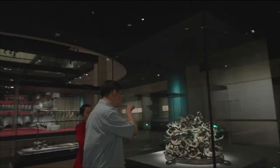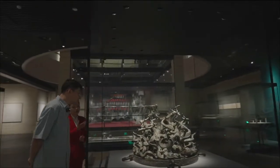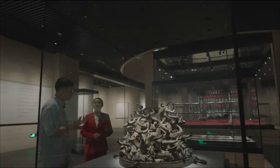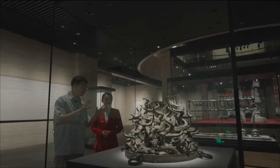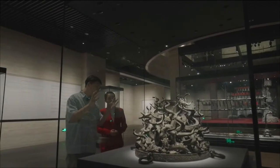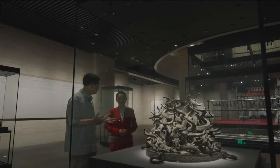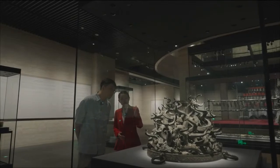Oh, I can see the green. The green part is the remaining turquoise from that time. It's a green stone. Right, which is very precious, right? Quite precious, yes. And you've just mentioned that this complex pattern is actually nine dragons, right? Right. As we can see, the dragons' heads and tails.